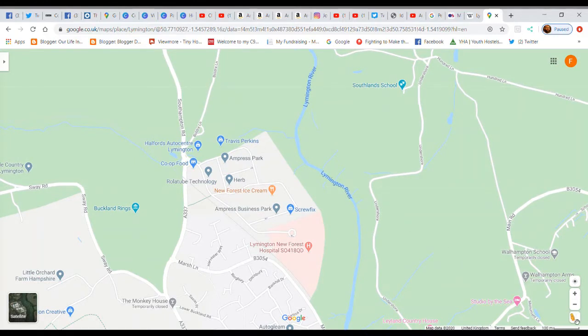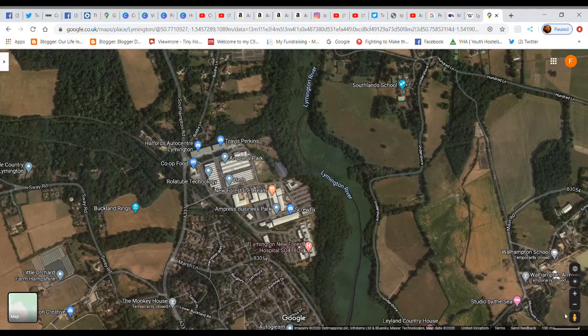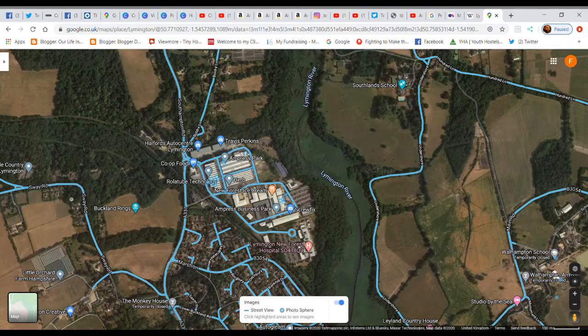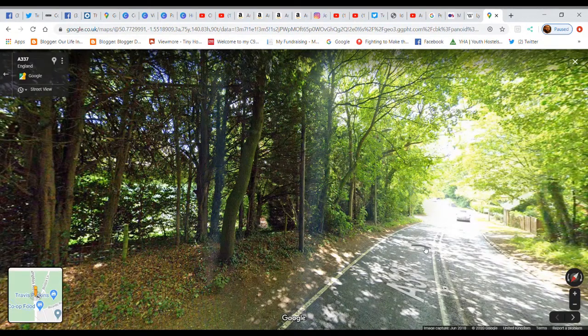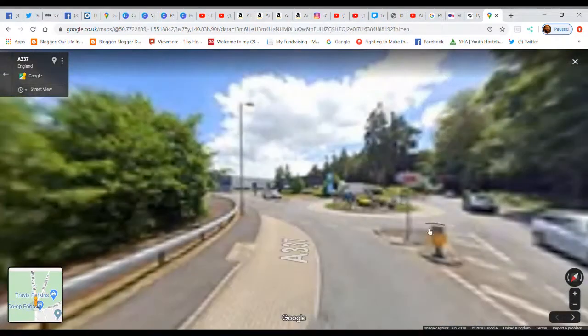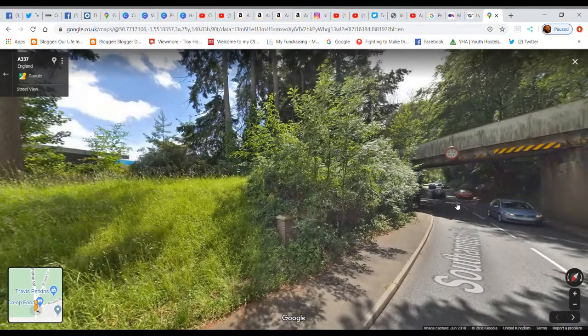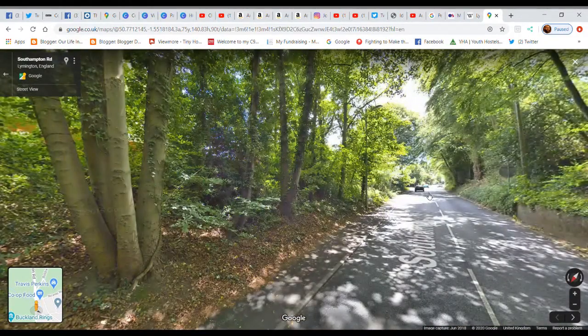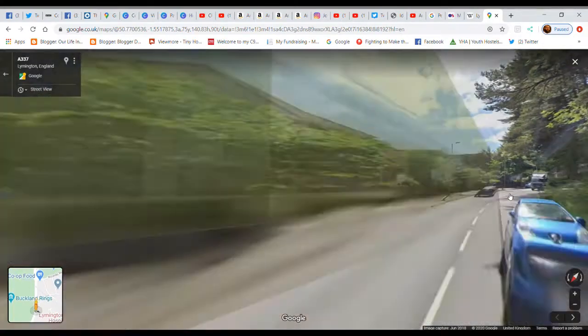So I'm going to switch over now to satellite view, and then I'm going to go on the street view, and pop you down on Southampton Road, coming down the hill and into Lymington. There's a garage around there, and a co-op, and an industrial estate. So we're going to go under the bridge and up towards the town, and we're going to start at the top of the town and work our way down to the bottom of the town.